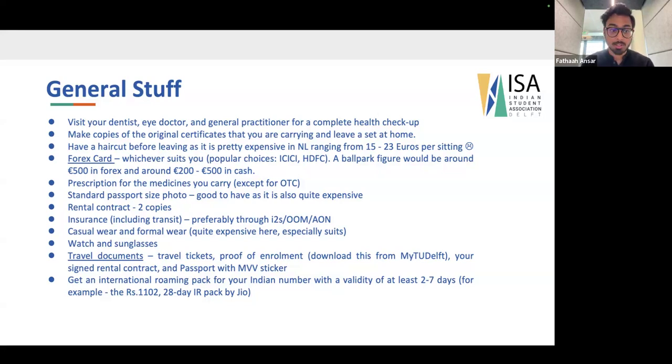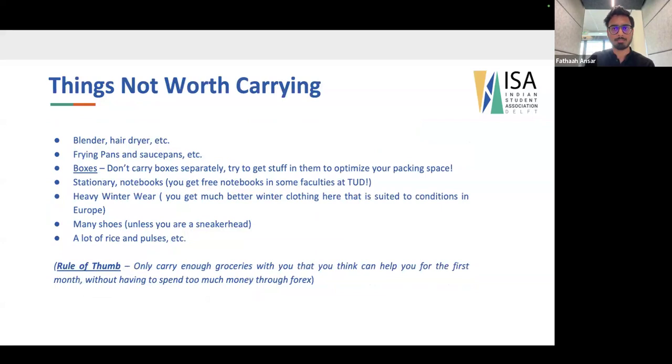And the last point is get an international roaming pack, at least for 2 to 7 days. I went for the lower one. I think I just took it for 2 days, just enough to get started on day one, because you're usually going to an accommodation which has Wi-Fi, so you can survive. But for that initial checking of Google Maps and how to travel, it's good to have internet and get a roaming pack. For example, Jio has something, and I think all the network providers do. I believe my part is done, and next is Jabez.